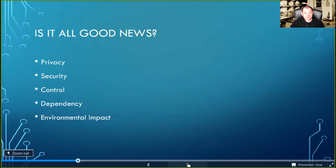Privacy is an issue. If all of these devices are constantly communicating with the internet and with each other, then your location, your heart rate, your blood pressure, how long you spend at different places, what you buy, what you sell, all of this information is out there in the cloud, which means it could be hacked. This data could be used against you. It could be used to manipulate your behavior by big organizations, let's say.